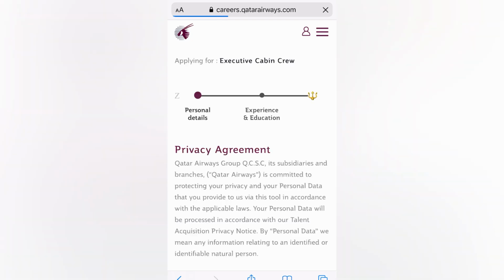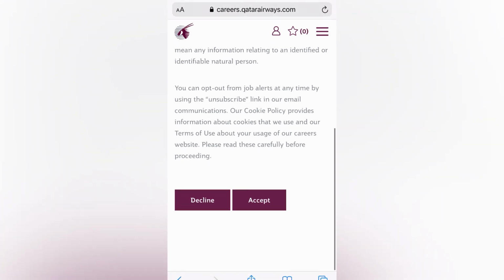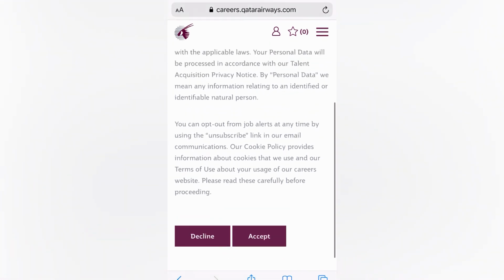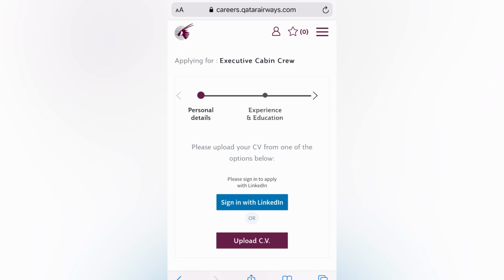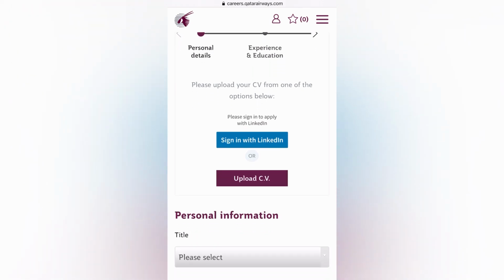So what you're going to do is start with attaching your CV and filling up your form. As soon as you click on the apply button, you'll have this privacy agreement that you will be accepting, and then you will see there are two ways. Either you can sign in with LinkedIn directly. If you have it, the fields below in the form will be filled up automatically, and you can also upload the CV directly.